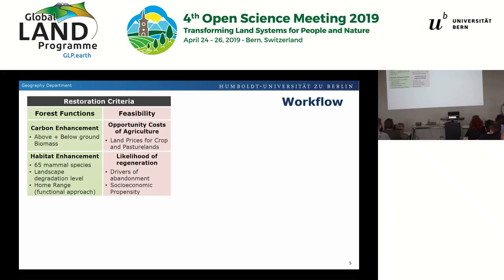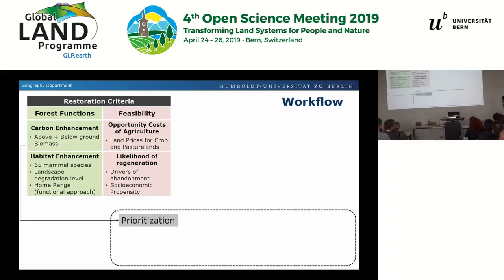And on the other side, on the feasibility side, we calculated opportunity costs of agriculture using land prices as a proxy. And the likelihood of regeneration was modeled based on drivers of land abandonment and represented the socio-economic propensity of long-term permanence of this regrowing forest. So I used the Zonation prioritization software to integrate these four criteria. And I ran four different setups assigning different weights to these criteria.